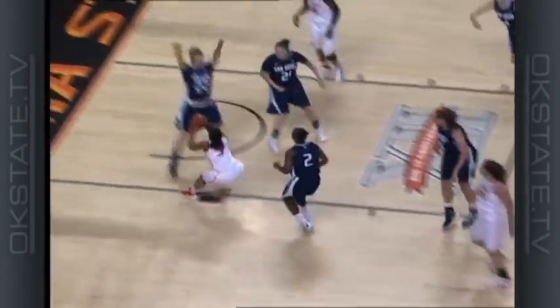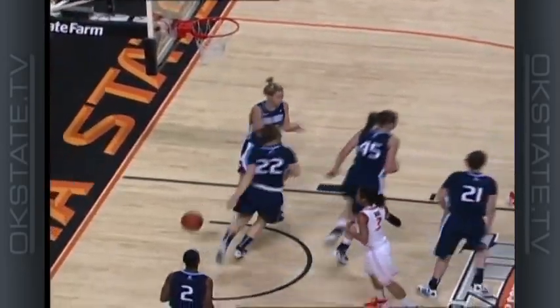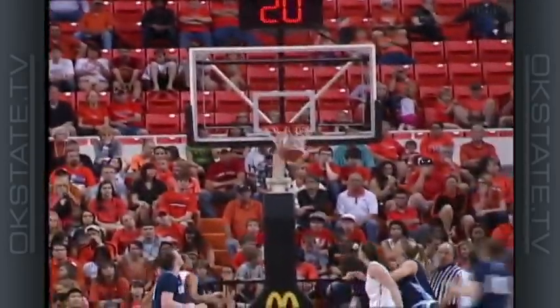Open that time, and the Cowgirls left it way open. Here is Baez driving to the hole. Missed her shot. Young, the offensive rebound. She'll pick up the garbage and lay it back in the can. For Oklahoma State, Connors with the ball out to Woodrow. A 3-pointer to make it interesting. It's up, it's good, and we've got a 2-point ball game.